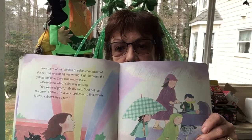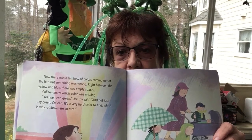But something was wrong. Right between the yellow and blue, there was an empty space. What do you think is missing? What color do you think is missing? Colleen knew which color was missing. She looked. What color do you think is missing? "Yes, we need green," Mr. Biv said. "And not just any green, Colleen." It was a very hard color to find, which is why rainbows are so rare.